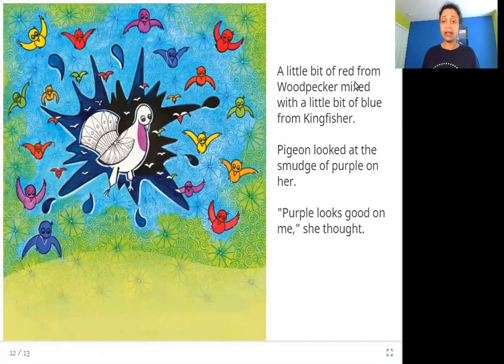A little bit of red from Woodpecker mixed with a little bit of blue from Kingfisher. Pigeon looked at the smudge of purple on her. Purple looks good on me, she thought.